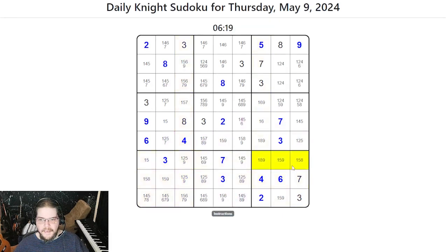Oh, hey, I see a 1, 5, 8, 9 set of partners. So that means nowhere else in this row can have a 1, a 5, an 8, or a 9. We'll get rid of the 1's, 5's, and the 9's. And that gives us a couple of lonesome numbers we can fill in. A 2, a 4, and a 6.